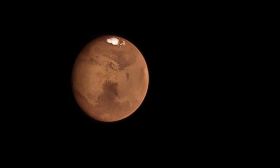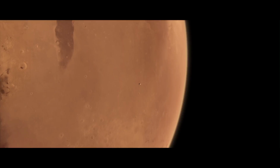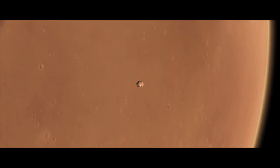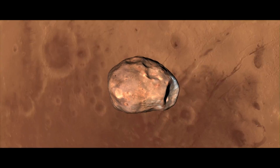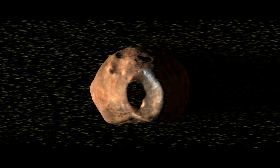Phobos orbits incredibly close to Mars, only 3,700 miles above the surface. In fact, it whips around the planet in less than 8 hours. Because it has no atmosphere or magnetosphere, Phobos plows directly into the solar wind for part of its orbit.